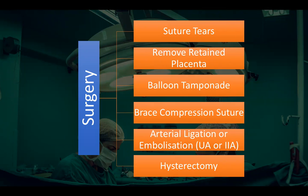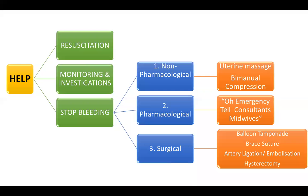The next surgical method is a B-Lynch or a brace compression suture of the uterus. We can also ligate or embolize the arteries that are supplying the uterus. We can either do that to the uterine artery or the internal iliac artery. And finally, a hysterectomy. So that's the emergency management of primary major postpartum hemorrhage.